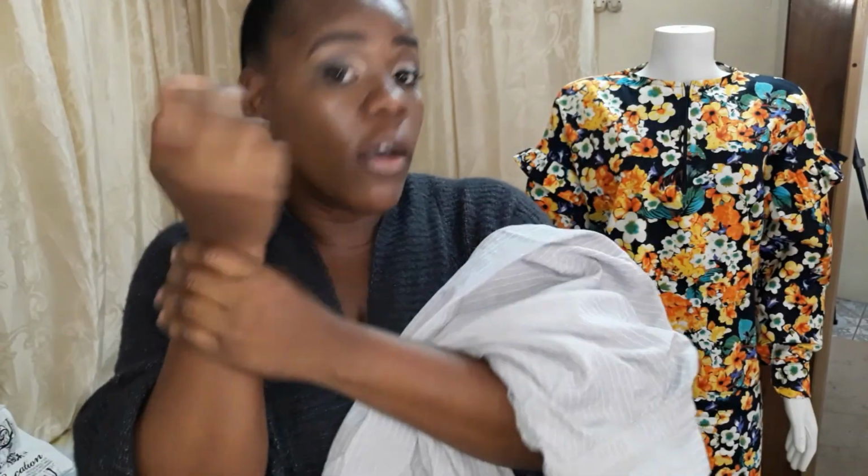Knowing me, I'm so accustomed to making my own stuff. I went ahead and bought a piece of fabric, and I made a dress almost similar to this. The only thing I did differently, I put a cuff onto the sleeve, and I removed the collar, so at least I can make it mine. And I really love how it turned out.